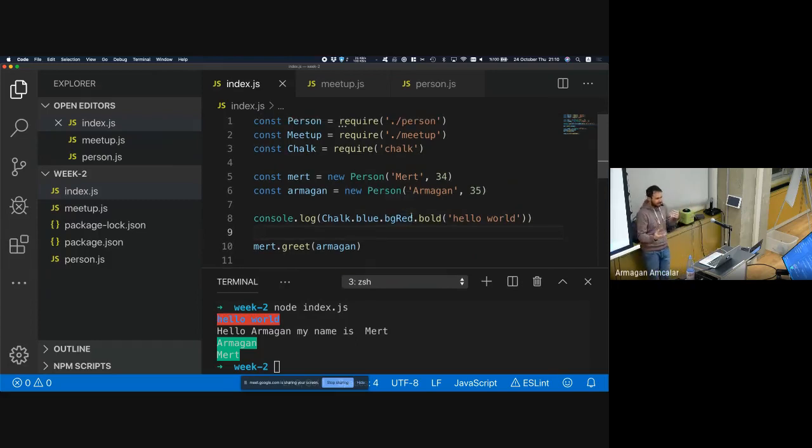What that means is that every module needs to do its own job and nothing else. So the person needs to know how to create a person, how to greet a person, but it doesn't know how to, I don't know, list the name of attendees of a meetup. It just doesn't care. It doesn't know about that. On the other hand, meetup knows how to print its attendees, but it doesn't know how to greet people. So there's just a separation of concerns there.